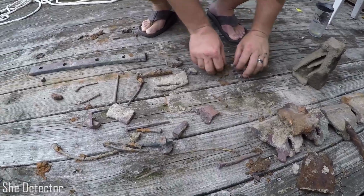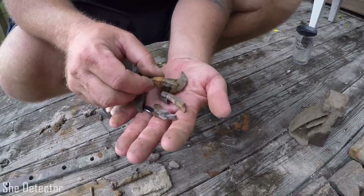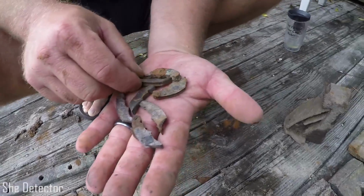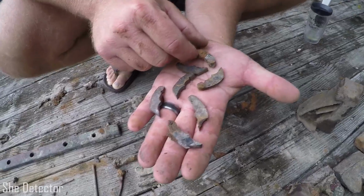And so she was out here magnet fishing just about all day today, and she found a bunch of different things. These were actually kind of interesting. So what's the history about this? What did we find out?